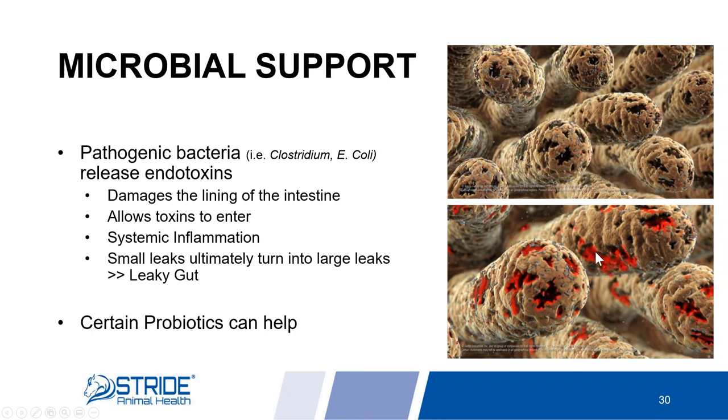Okay, that's where you've got damage to the intestinal lining, and those are points of entry for toxins. When toxins enter, that then creates systemic inflammation. And when you have systemic inflammation, like I said back in one of the earlier slides, that can cause a hyperimmune response. It can cause a horse to be more reactive to antigens and allergens, can cause those allergy panels to kind of fly off the radar. But really, when you've got those small leaks, if you don't correct that and support that, ultimately those small leaks turn into large leaks, and then you end up with an animal that has leaky gut.